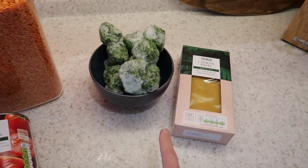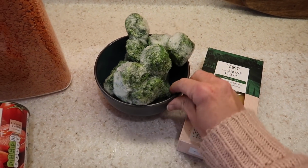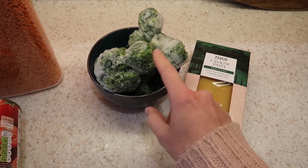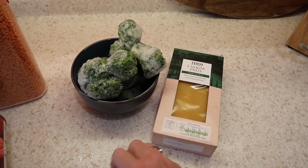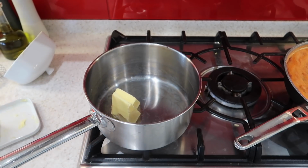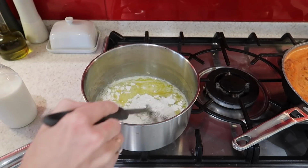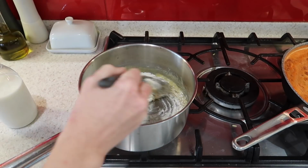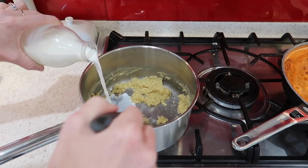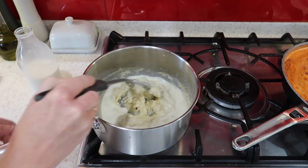Then over here I'll be making my white sauce with spinach in it. This spinach is frozen spinach. I've just got it out to defrost. To make my white sauce, you make it exactly the same way. I just melt down some butter, add in some flour, and mix it together so that all the butter has been absorbed by the flour. I then add in some milk very slowly and just keep on whisking to make sure you're getting all the lumps out of your sauce.